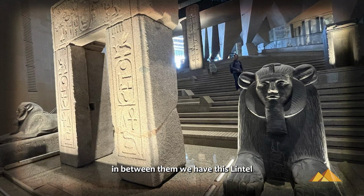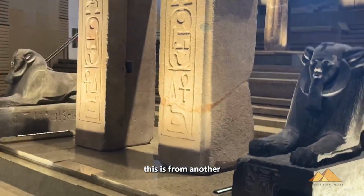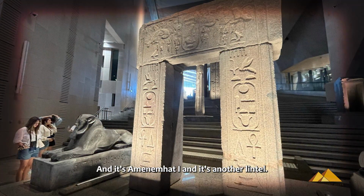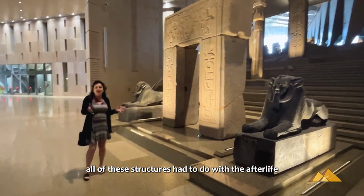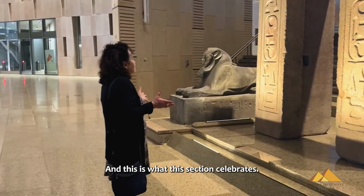And between them we have this lintel. This is from another very important site of Avaris, and it's Amenemhat I. And it's another lintel. All of these structures had to do with the afterlife. They're mortuary structures, and this is what this section celebrates.